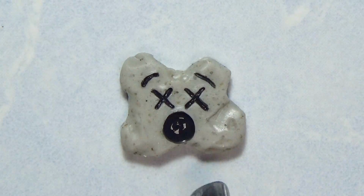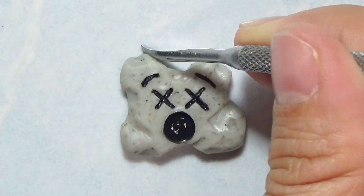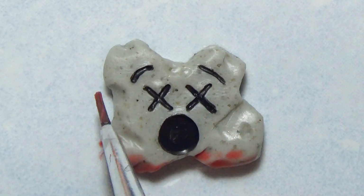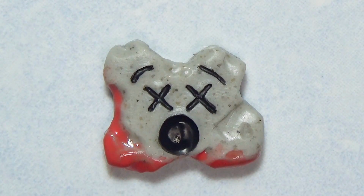So if you see the little specks, it's because I'm using granite Sculpey polymer clay, and it already comes in like that. But we're gonna add some little heat on it, and that's why it's so scared. It's like frightened. It's like, what is happening here?